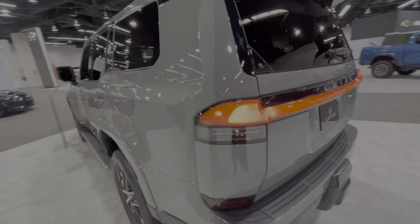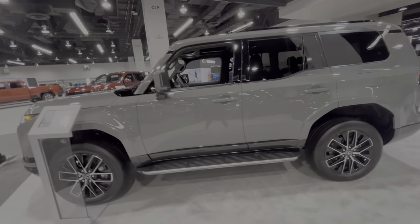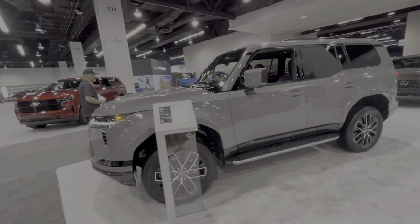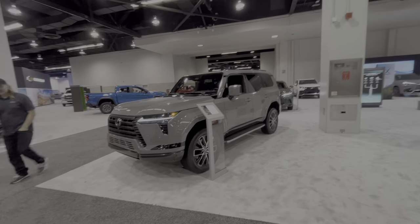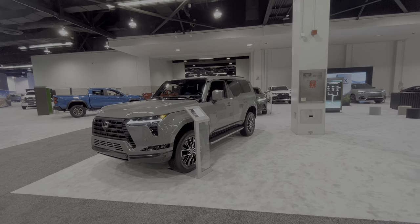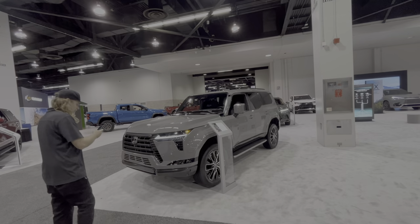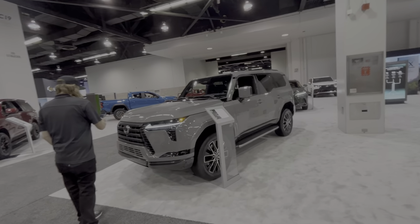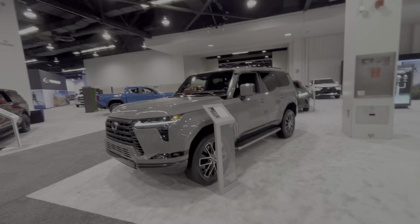I have no idea if we are allowed to open it. I think we are. It looks funny, you know? It looks like some Chinese SUV. I don't know why they chose a design like that. Looks funny, no? I think so.